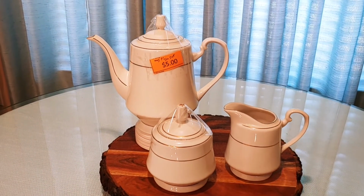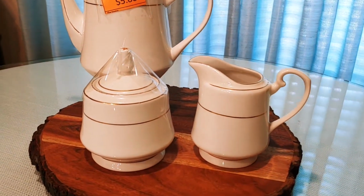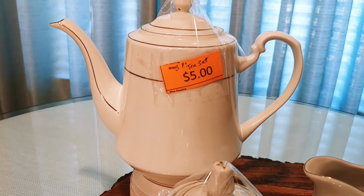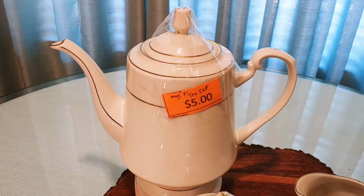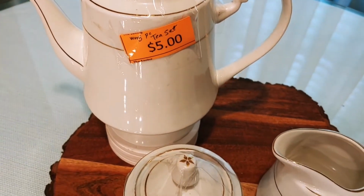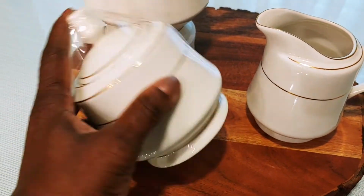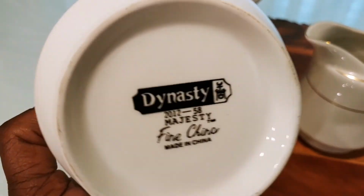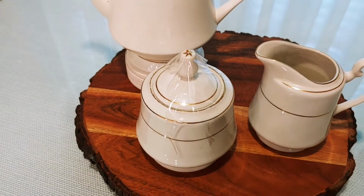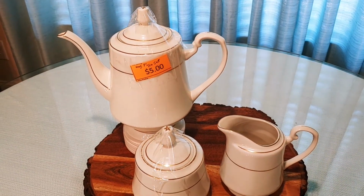Next is this Dynasty. I think it's by Dynasty, and it is just a beautiful white and gold trim teapot with the sugar and creamer to match. I love white and gold. I think it really elevates the look of a table. I love using a white tablecloth with white and gold. I think that really speaks elegance. So you will see me use that in both. Well, actually, I could use it all year round.